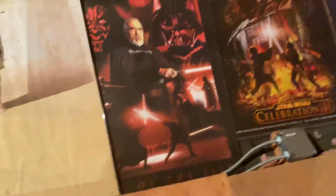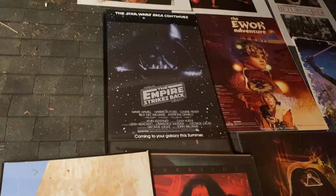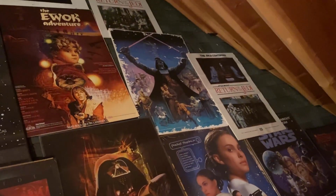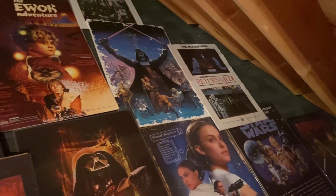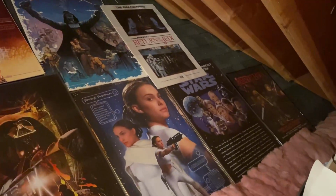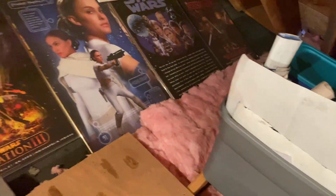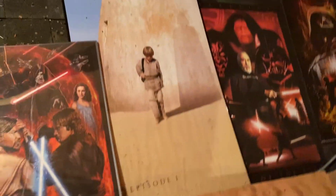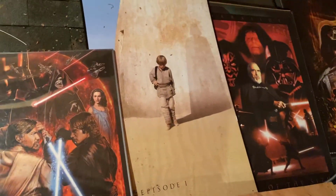There's a Count Dooku poster. There's Empire Strikes Back. There's that awesome Coca-Cola Empire poster. There's some interesting Return of the Jedi, two small magazine posters. These are just things I picked up over the years. It's Star Wars Celebration. Here's a neat Episode 1 teaser poster.